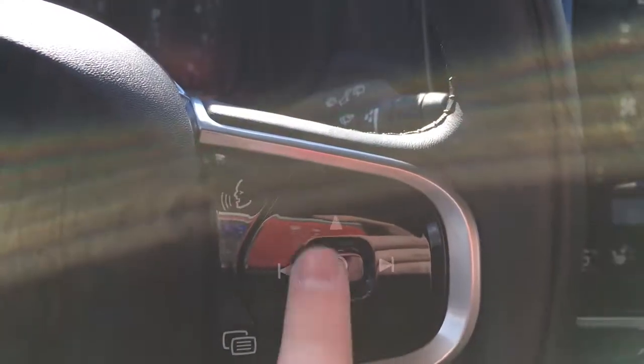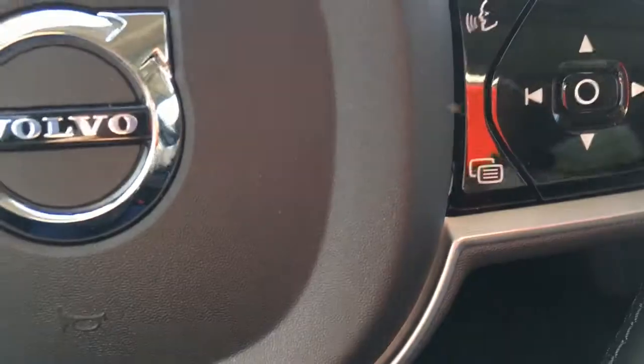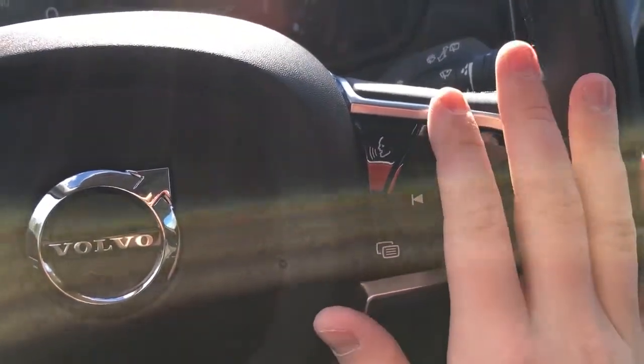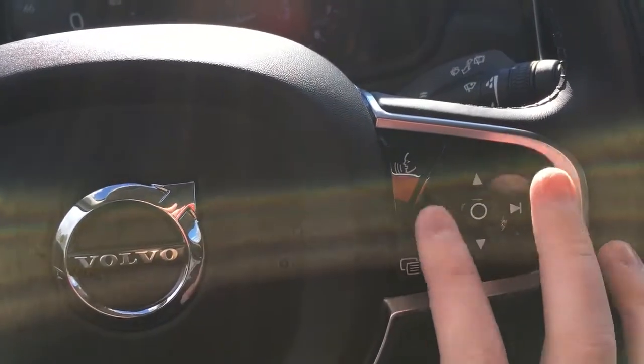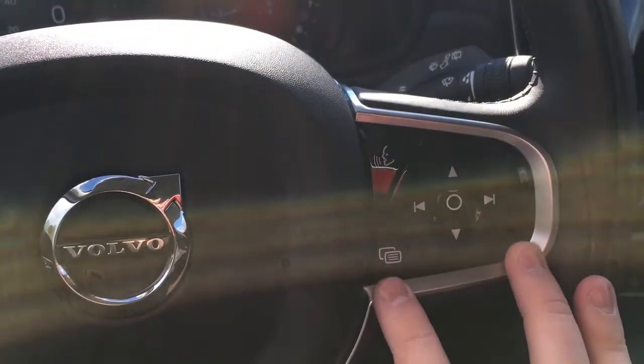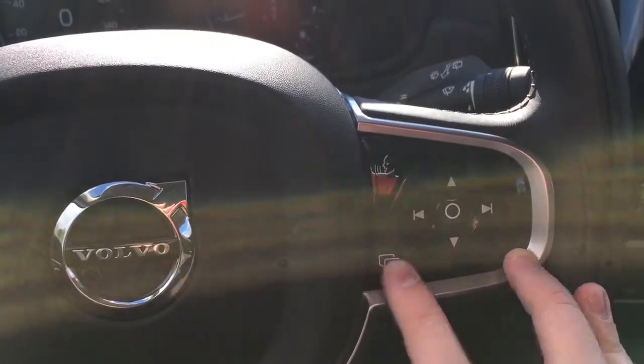Coming over here, you have your steering wheel volume controls that I just turned on the radio with. Good job to me. If you hold down these controls, obviously it will change your volume. This will change through tracks. This activates your voice commands, and this will cycle you through different menus on the center display.